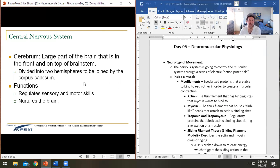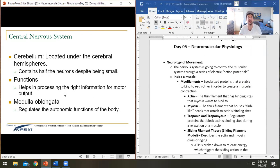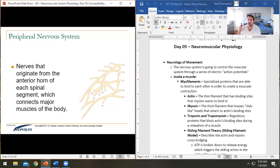So your cerebrum, the large part of your brain, divides down, and again, it's going to regulate your motor system. Then you get your cerebellum, which is going to help you process information. So it's using both of that. Your medulla oblongata is a lot of your automatic functions, like all the stuff that you really aren't thinking consciously about. So even when you're stretching and that pain sensation shows up, a little bit of that's happening in your medulla.